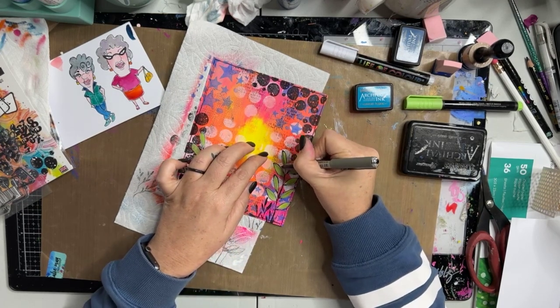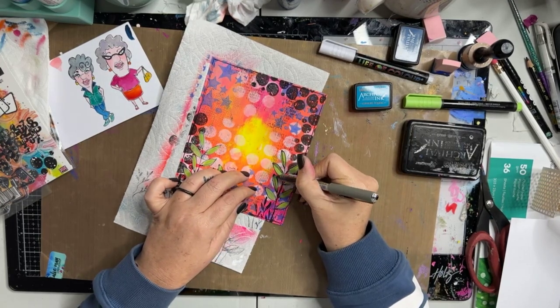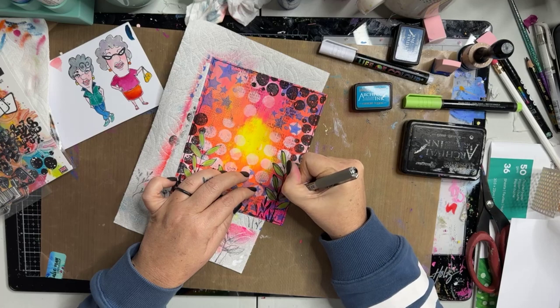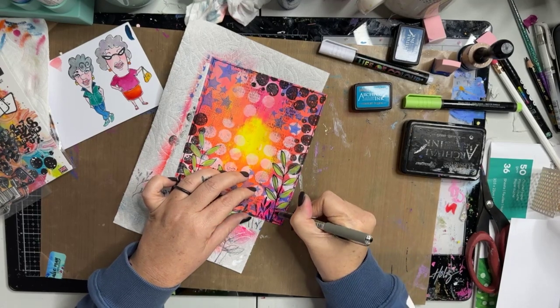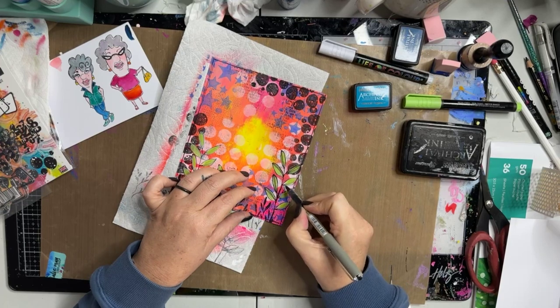So all I'm going to do now is just add a couple of little doodly lines and sharpen up any areas that I had painted over with the paint pens. So just giving it a little bit of detail.